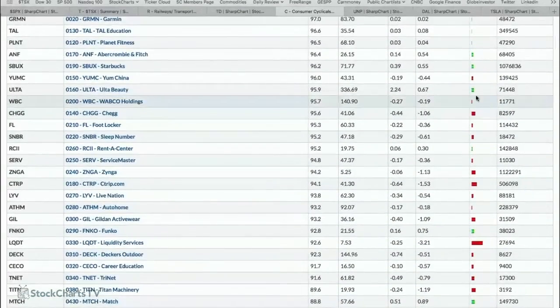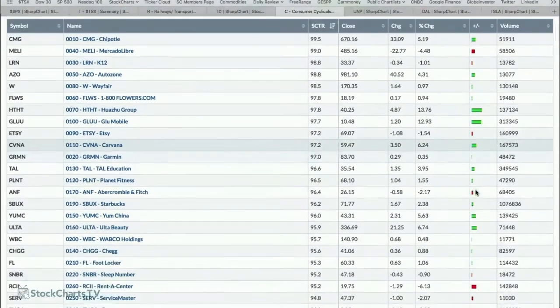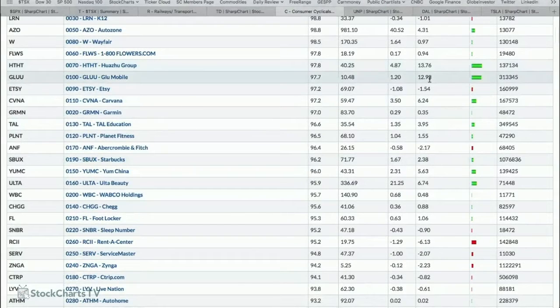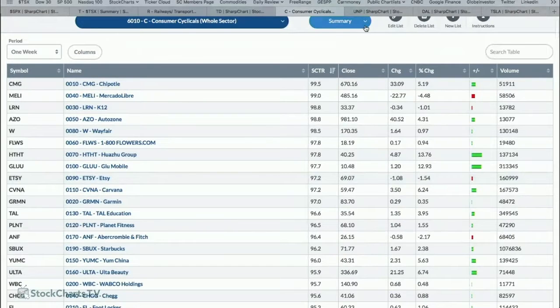This is just intraday over here on the right-hand side, and they're starting to get a little weaker. Let's just do a 1-week version of that. So some of these are starting to move. This Glu Mobile is a nice looking chart. Anyway, let's quickly just flip through them.